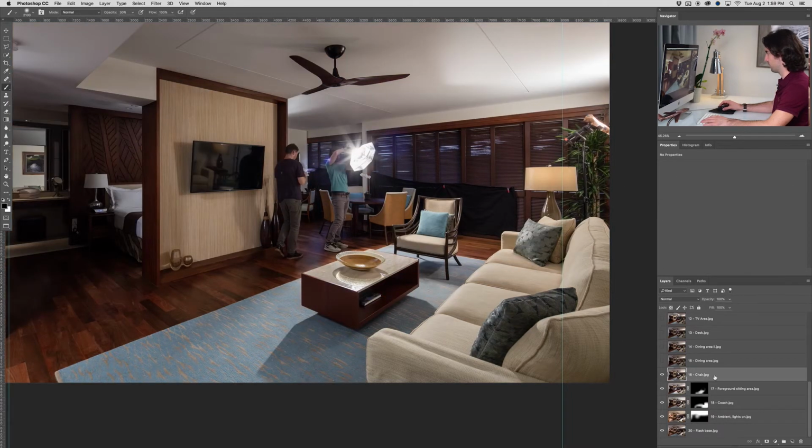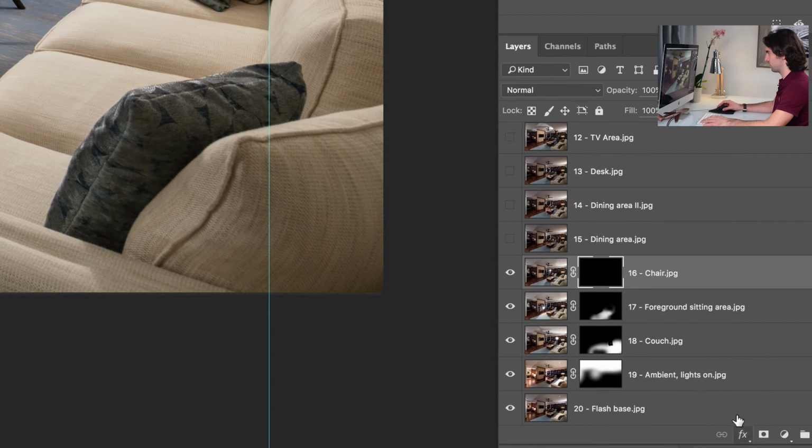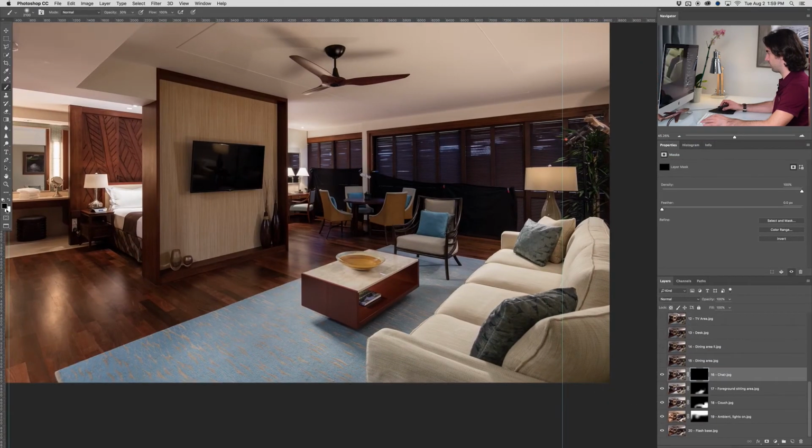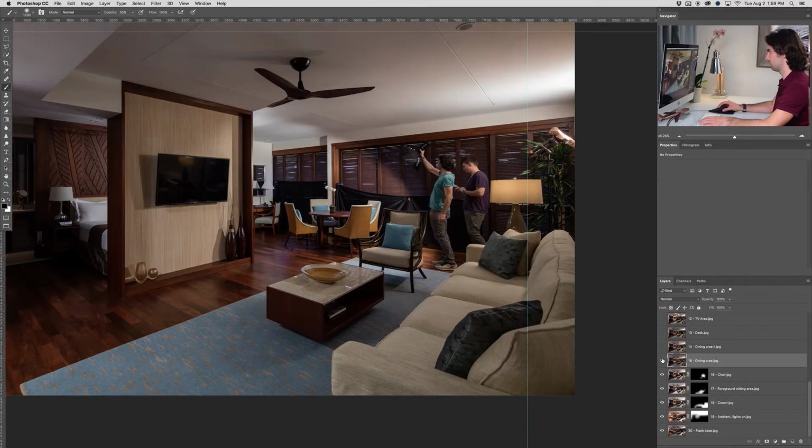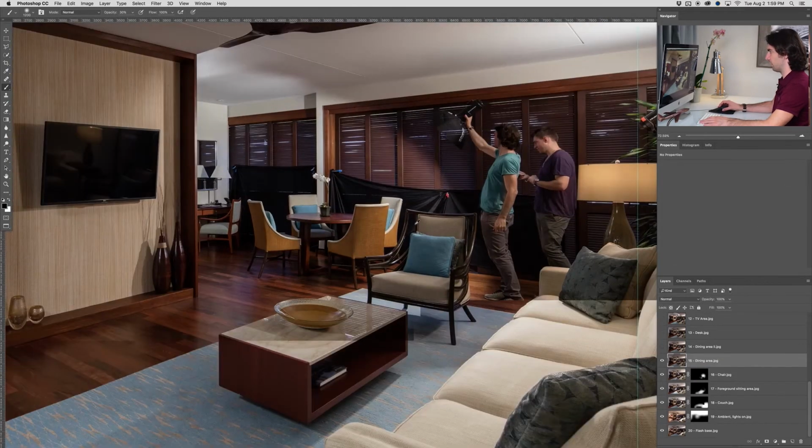Really good. Okay. So next up is layer number 16. That is this chair right here. Again, Alt-click, add a black layer mask, fill with black, take our brush, set our foreground color to white. And let's just paint that in as we have been doing. Again, don't go too far, you get my feet. We got number 15 over here.